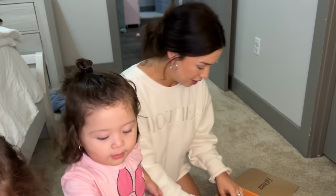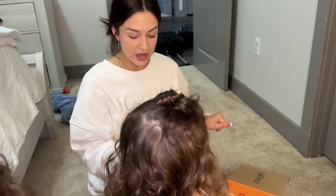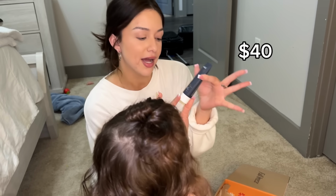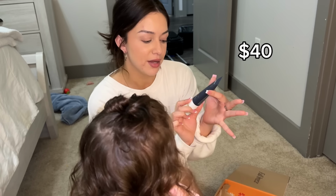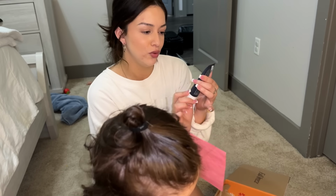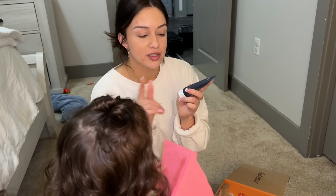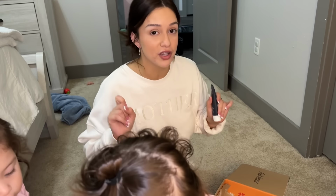So cute. Next thing in my FabFitFun box is the One Kind Dream Cream Nighttime Moisturizer. Ooh. I have actually been needing a night cream, so I'm going to be trying this out tonight, and I'll bring you guys along.